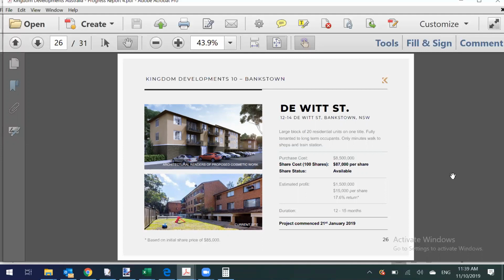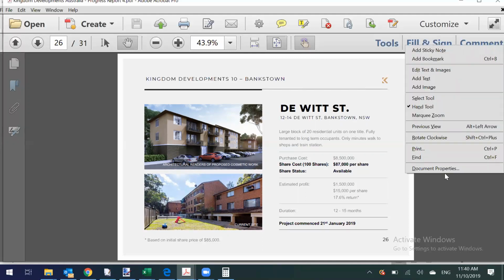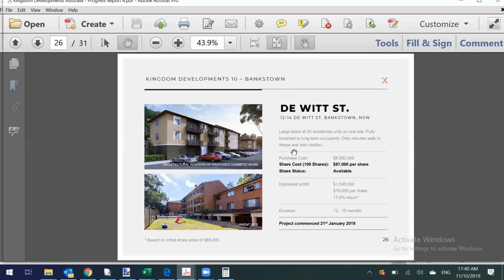This is also on one title. They're difficult to borrow against. Are they strata? They have to have the strata. I think when you purchase, the land title is one, so the current site is probably one title. You knock it down, build the units, and it's strata.